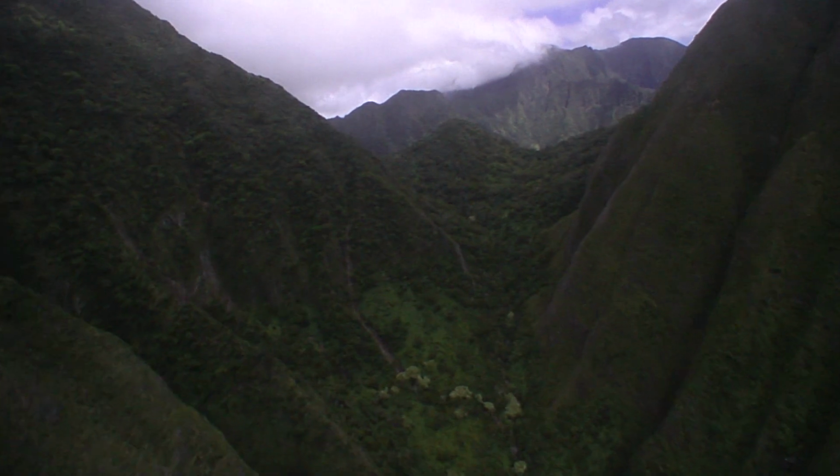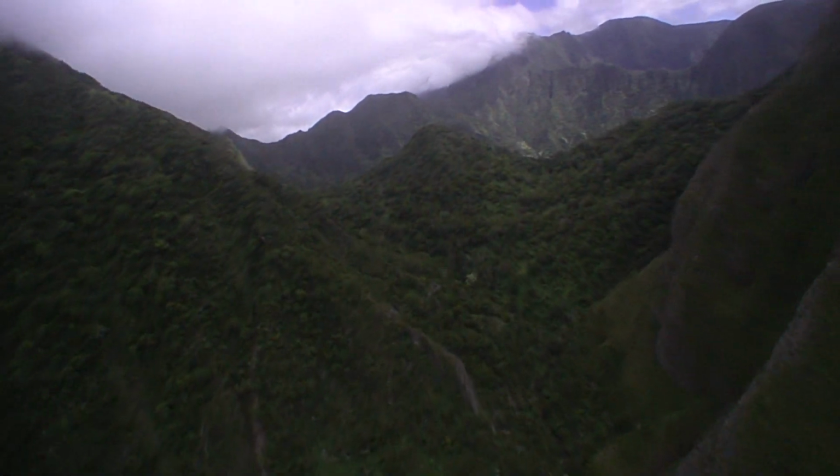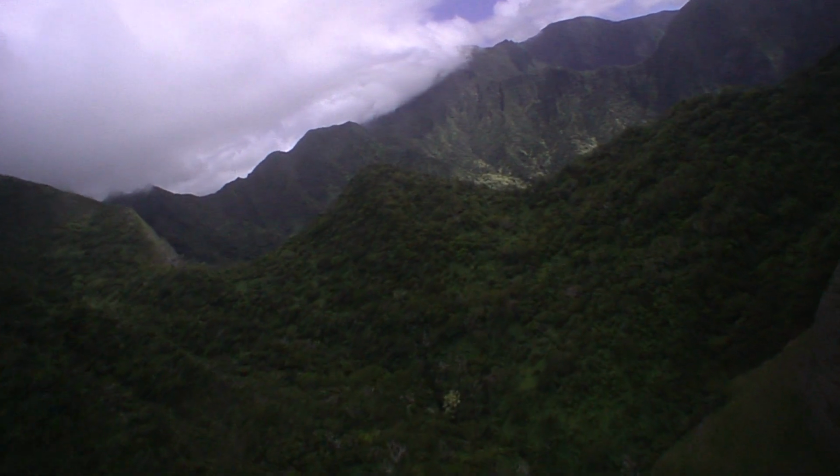You guys get a fair amount of flash flooding over here? All over the island. There's no one spot. It's flash floods everywhere, depending on how much rain falls.